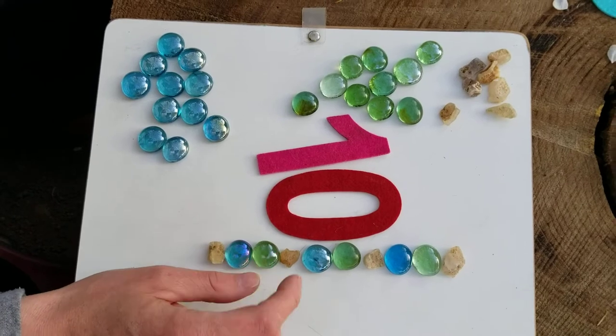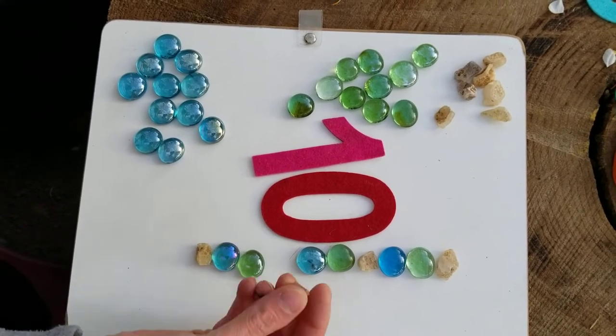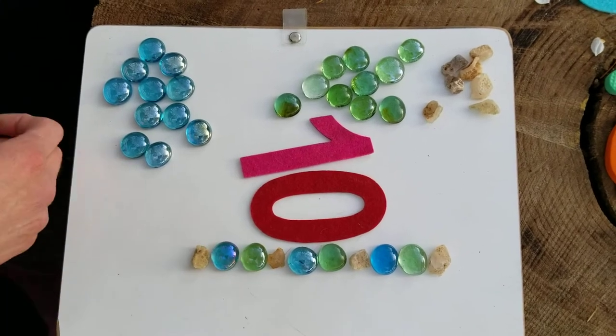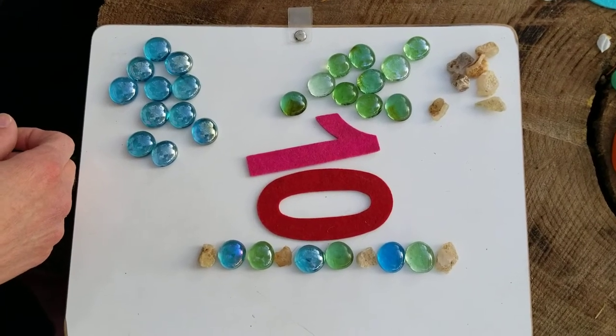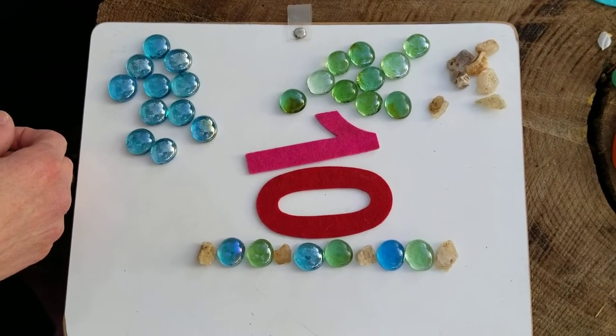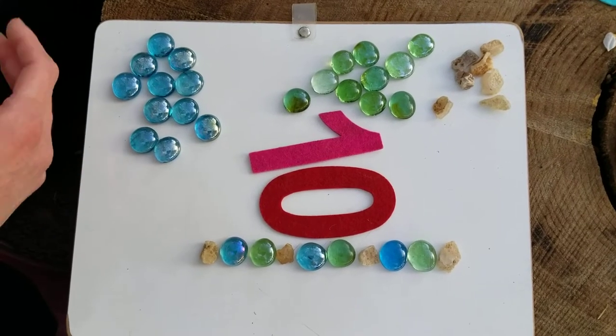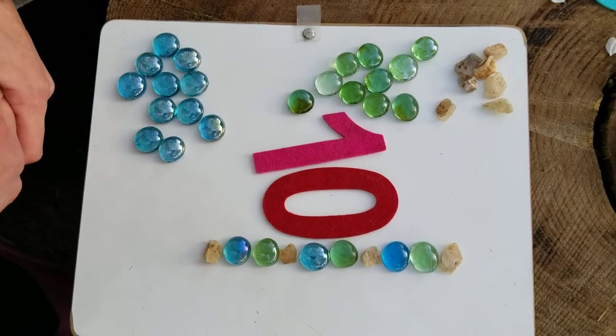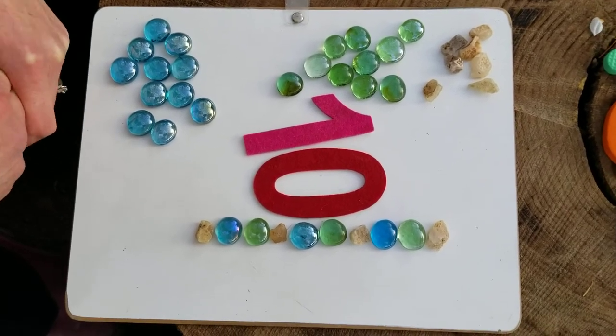You don't need any of these flat marbles. You could go out and find different kinds of rocks to make a pattern. You could use beans or rice. You could also try different toys. If you have a set of Legos and you have a set of blocks, you could make a pattern with them. Okay, I want to show you one more thing that you could do to celebrate Earth Day.